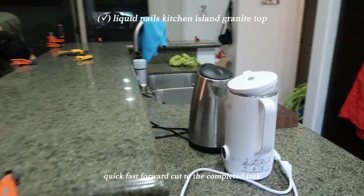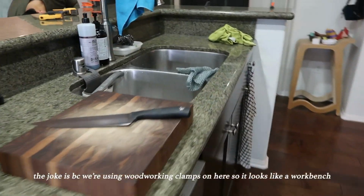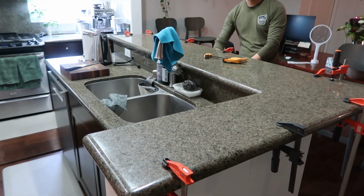This is our new workbench. It's the granite version. We opted for granite over wood because it's just way more robust and strong.